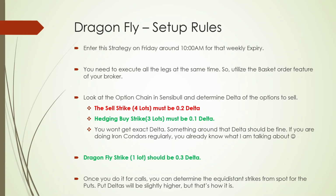You will not get the exact delta. Put deltas will be slightly higher because puts command a higher premium, because the fear is more on the put side. So it always has a little higher premium and the delta will be slightly different. But that is how it is. So you can try to match that one. That is always possible. If it is not equidistant, it is also okay.